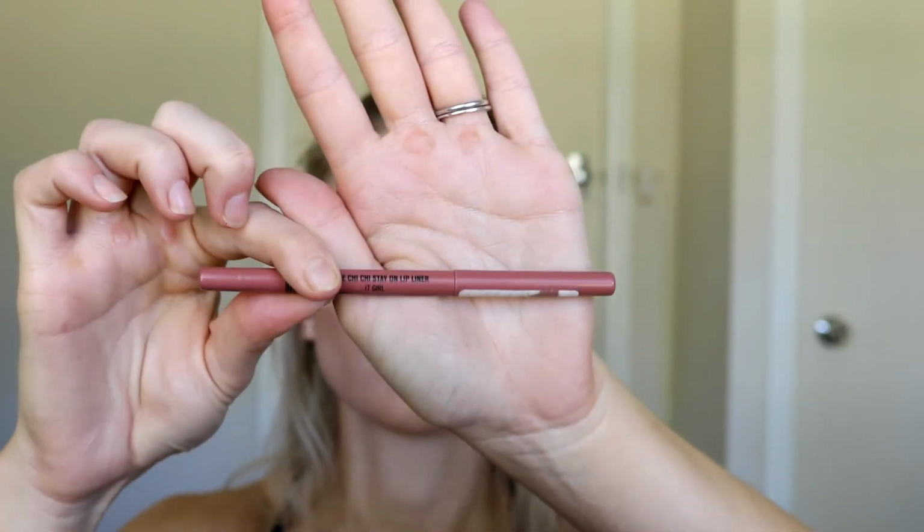Okay, so the last step now is lips, and I'm picking up my Chic lip liner. This is in It Girl. I really like this color, it's really pretty, and this Chic lip liner, it's just so super creamy, and it's a wind up as well, so you don't have to worry about sharpening it. Great price the Chic products are, and they have so many different shades, and this color is really pretty. So I'm just lining my lips with that shade before I go in with my lip color.